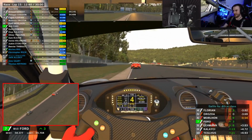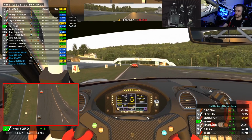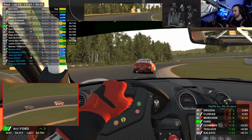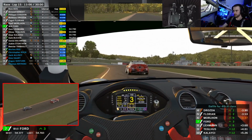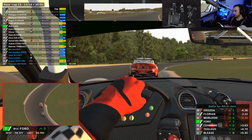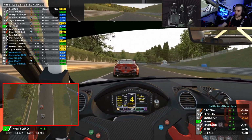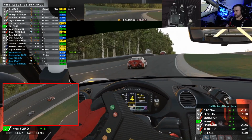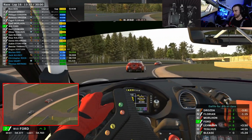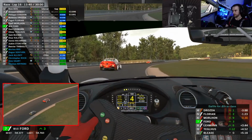Oh, slow on the gas. That was a shame. Would have been right with him, but I messed it up. Get in this lap. Close right in on another Porsche as well. Yeah, he's gone.